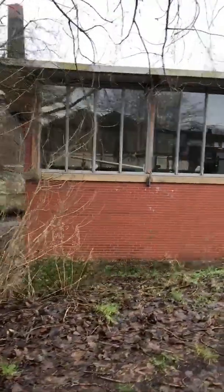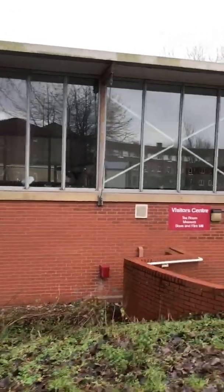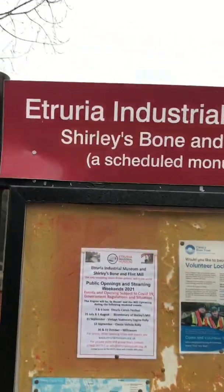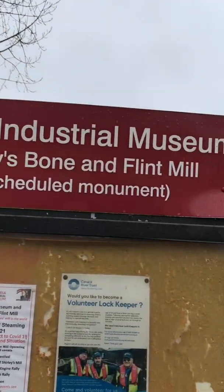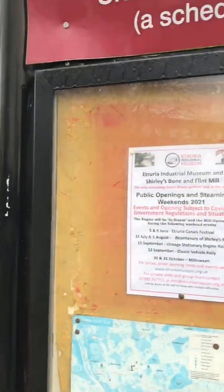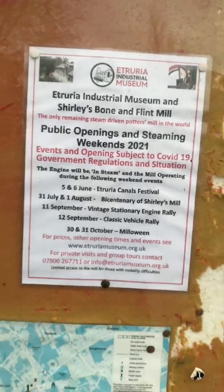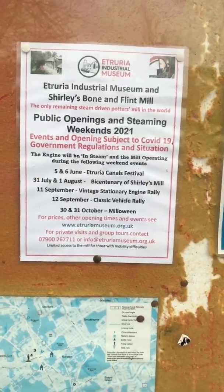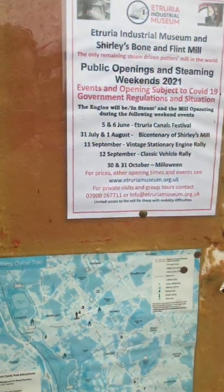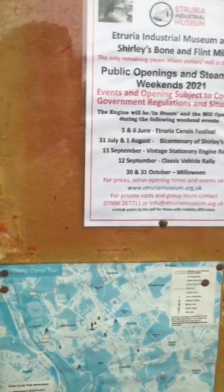I'd like to show you this. If you want to find out some information you can Google it. I'll just get you the website up. This is the Etruria Industrial Museum. It's called Shirley's Bone and Flint Mill, and that's what should have been on this year, but it was all cancelled. They have a steam engine inside, and they start it up just a few times a year, just to show it's still working. But that's all been cancelled.